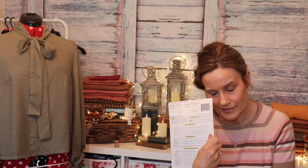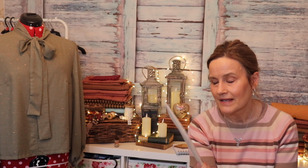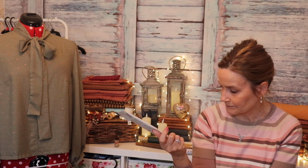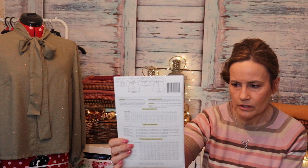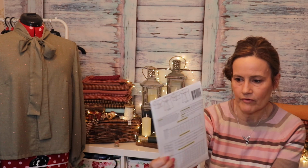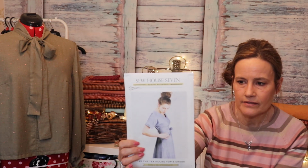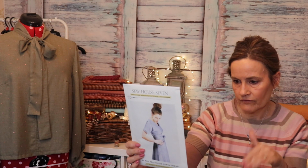I hate cutting and tracing, cutting out patterns. I much prefer printing PDFs, sticking them together. This is one of my pet hates, but anyway, I'm sure it won't harm me. And then you can choose whether you go for a thin tie belt or a wide tie belt. I like the wide tie belt where it wraps around the waist and ties at the front. So I'm going to go for that, and obviously the full length.